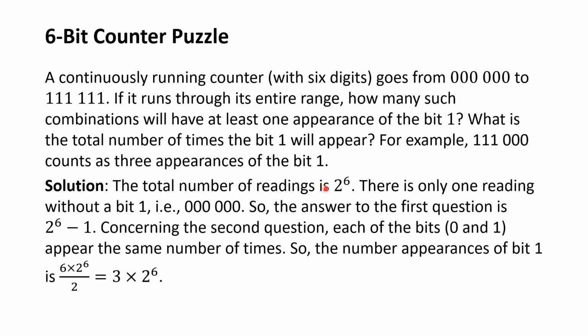So the total number of readings is 2 to the 6th, because you have 2 possibilities here, 2 possibilities for the second and the third and so forth. So for each of the 6 places we have 2 possibilities. So it's just 2 times 2 times 2, 6 times. That's 2 to the 6th. And only one of the readings is without the bit 1 anywhere, and that's the first one with all zeros. So the answer to the first question is 2 to the 6th minus 1.